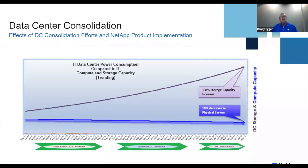All right. So just because we're consolidating doesn't mean we're losing capability. Our storage capacity has increased by over 300% while the power is going down. That's huge. Now, in that number is not just all flash, but that's also our StorageGRID, our SolidFire, our E-Series. We use just about everything here. Oh, and our HCI. So our storage capacity has gone through the roof.